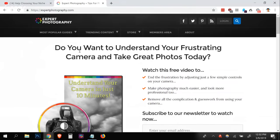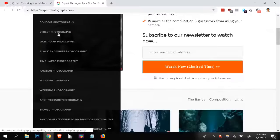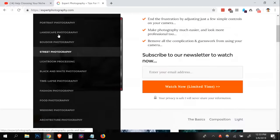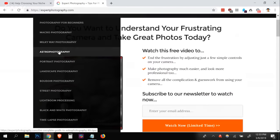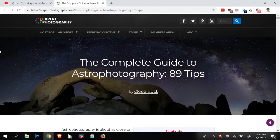So how does he do this? Well, number one is the guides, and this navigation is terrible. Like, Josh, if you ever see this, change your navigation, dude. This would destroy a mobile device. Anyways, so let's look. Astrophotography, which is, you want to talk about a super, super focused niche, like photographing the Milky Way is what astrophotography is, essentially. So the complete guide to astrophotography, look up at the top right, see how small that is.